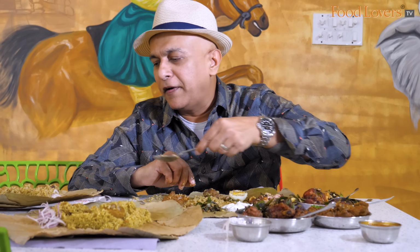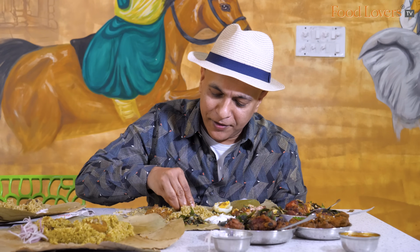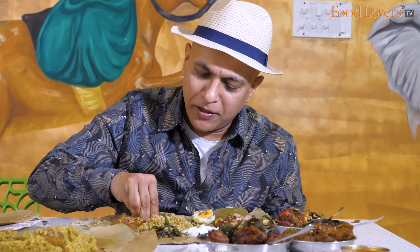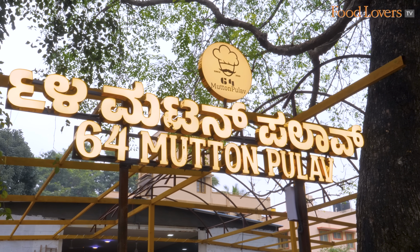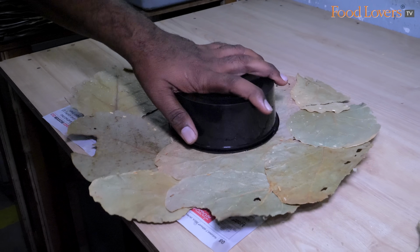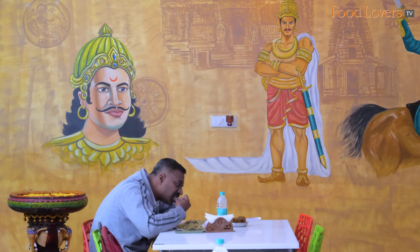Truly a delicious find. It's nice to make the effort every once in a while and then be rewarded with something special. And that's what 64 Mutton Pulav is all about. The pulav here is cooked in a very old-fashioned sort of style, even down to the manner in which it is served. But if you're a mutton lover, it's a sort that will surely hit the spot. I hope you've enjoyed this excursion to Yelahanka, New Town.